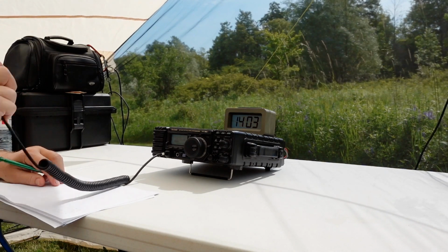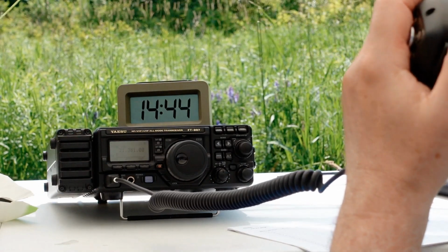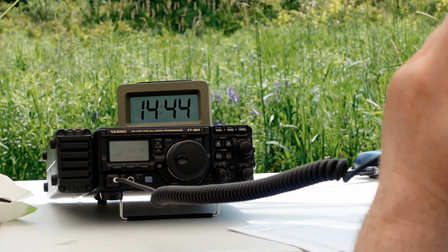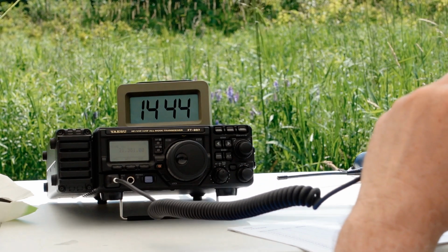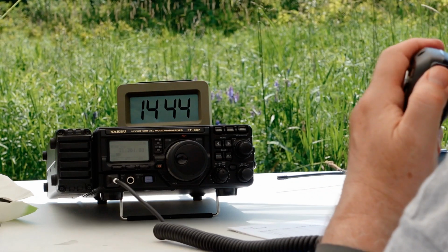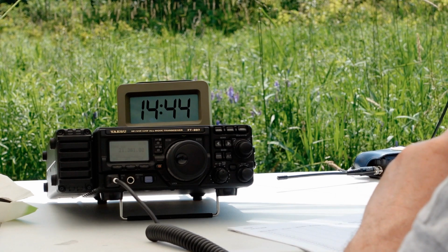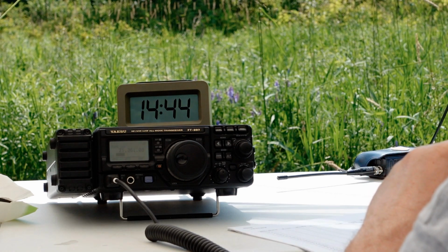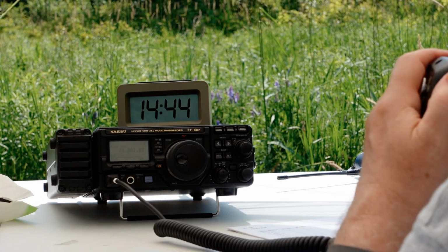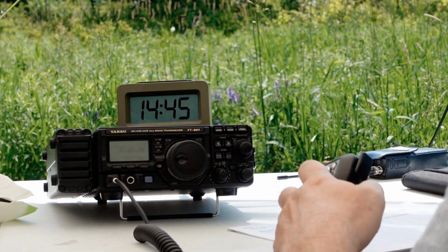Thank you. Good luck. CQ Field Day, Whiskey 4, Victor Sugar, W4 VS Field Day. Victor Echo 3, Tango Whiskey Mike. Victor Echo 3 Tango Whiskey Mike, 1 Delta Georgia. A correction on the call sign, Victor Echo 3, Tango Whiskey Mike. VE3 Tango Whiskey Mike, 1 Delta Georgia. 1 Bravo Golf Tango Alpha. Thanks, Whiskey 4, Victor Sugar.